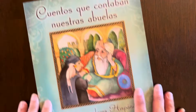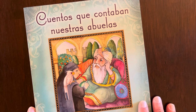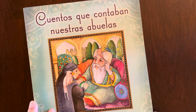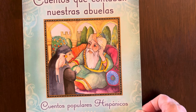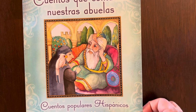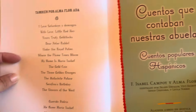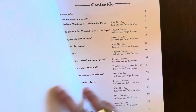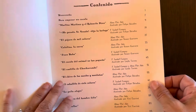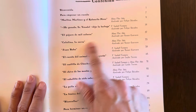Then you also have this book, which is called Cuentos que contaban nuestras abuelas. So that is tales that were told to us from our grandparents, and it says Cuentos Populares Hispánicos. That means popular tales of like Hispanic people. And my daughter had looked at this. Here are other books by the same author. She looked at this and was like, oh, are these like fairy tales? And they are. So here's the contents. You have all of these different tales.